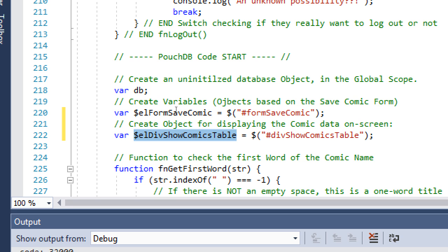The way this will work is, whereas previously we needed a trigger of save comic to do anything, we're actually going to have this sort of happening on its own. When the app starts, if there are comics, show comics you already have. Once we save a new comic, show the comics that we have. So simply the person visiting the View Comics screen, there should be some data.